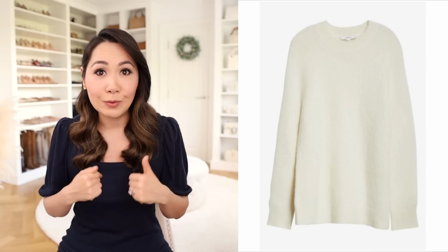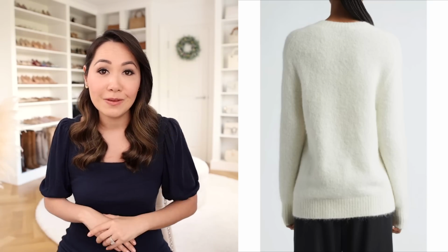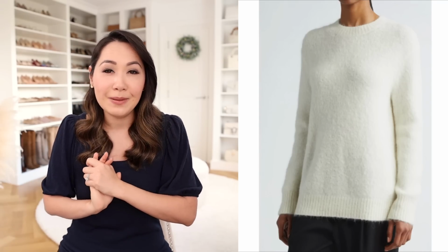So 3 of my favorites are: number 1, the Vince tunic sweater. This is actually one I ordered myself. I am so excited about it. This one's a little bit longer, so hopefully it's going to be very versatile. I love the lighter color. It looks to be very, very nice quality, and generally I do find Vince pieces to be beautifully made.